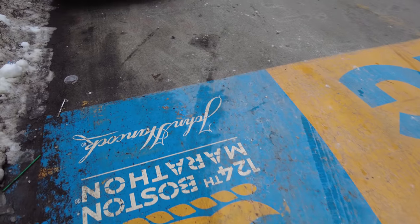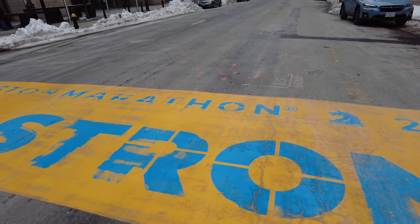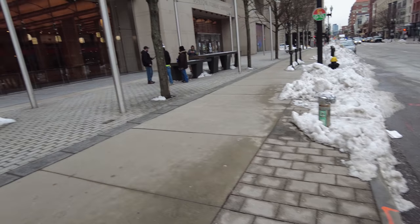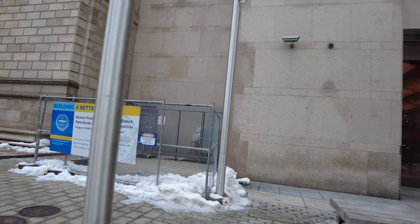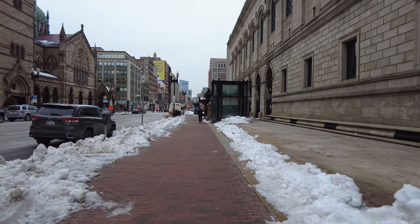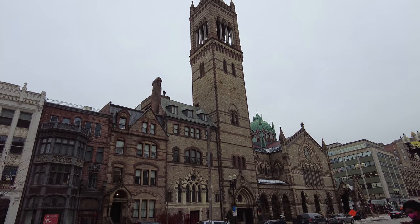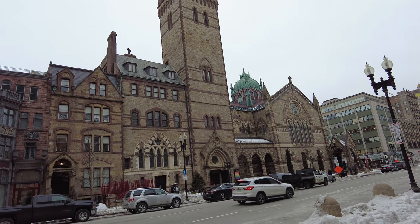As a matter of fact, there's a Boston Marathon marking over here. Hashtag finish strong 2020, 124th marathon. Wow, I'm glad I crossed the street because I never would have seen this from the other side of the street. Beautiful church.